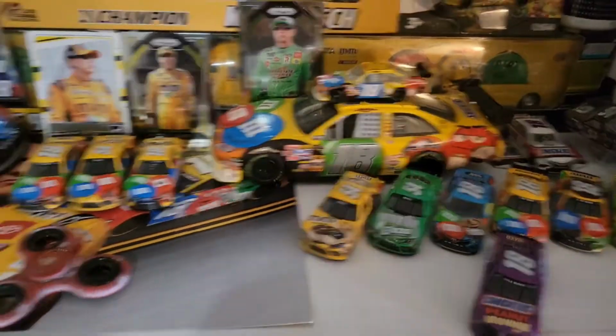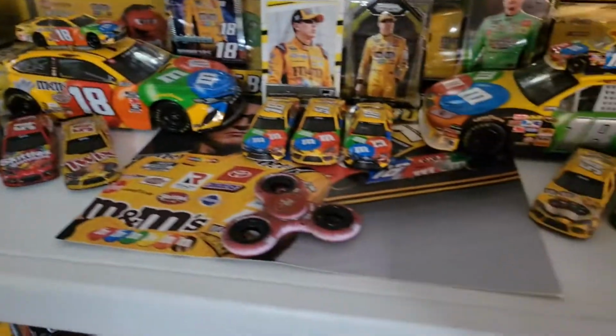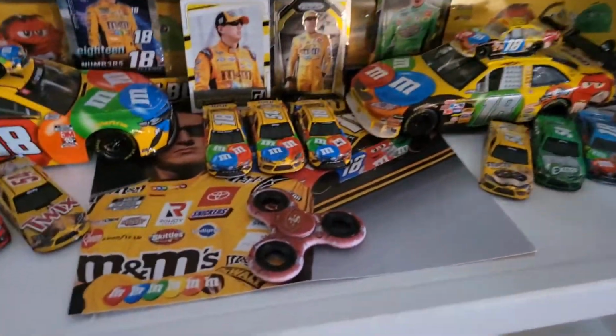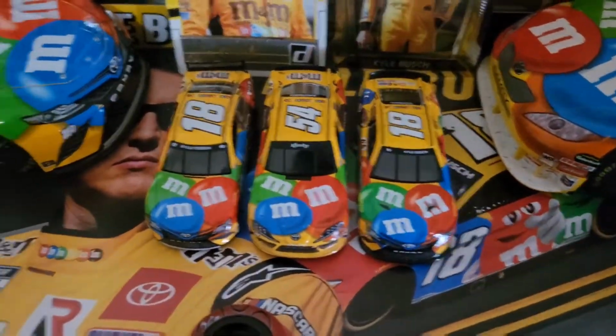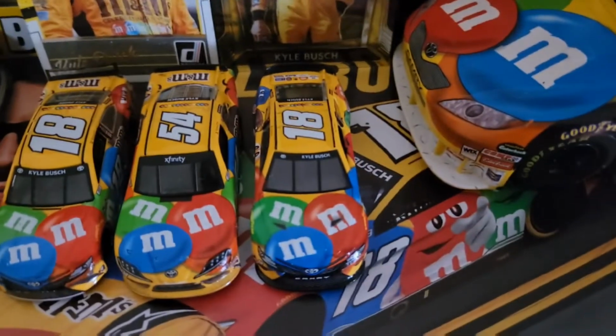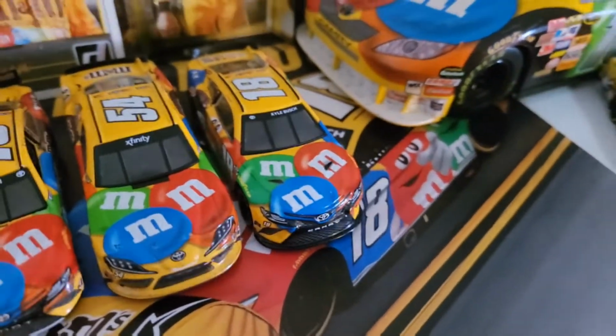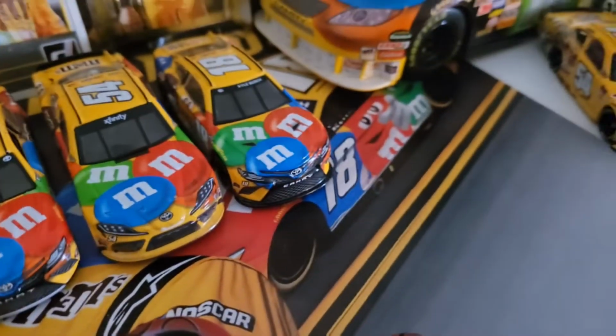You got the CO T-Rex here. You got the Gen 6. I want to get a Gen 7 or Next Gen 124. There's the Xfinity, the 2021 Cup version, and the 2022 Next Gen Diecast.